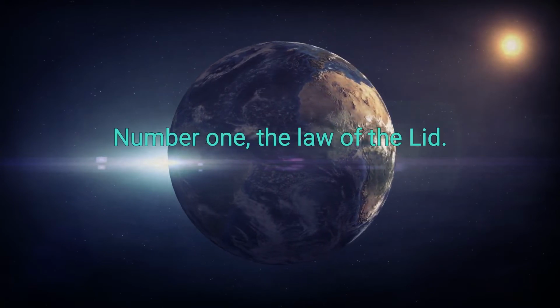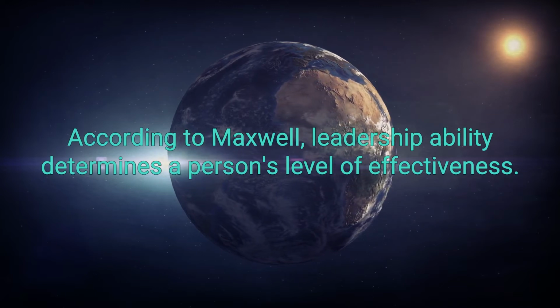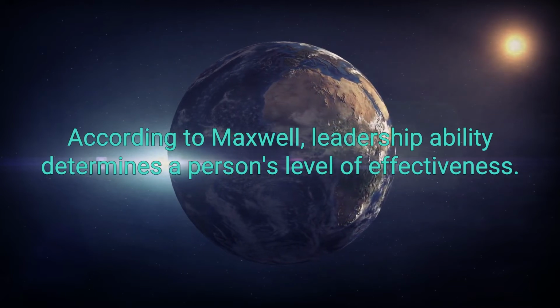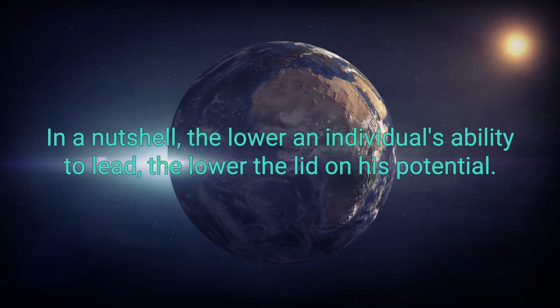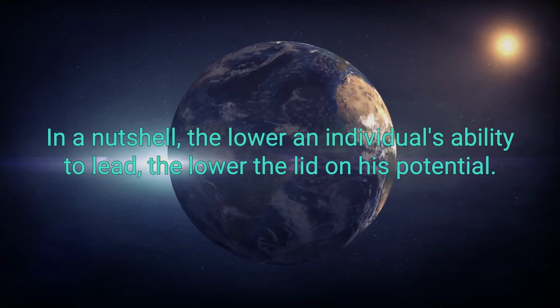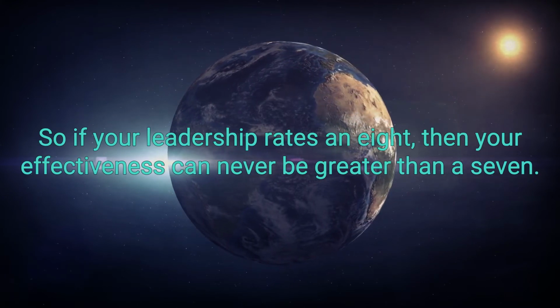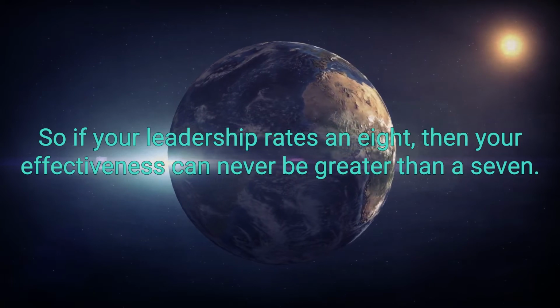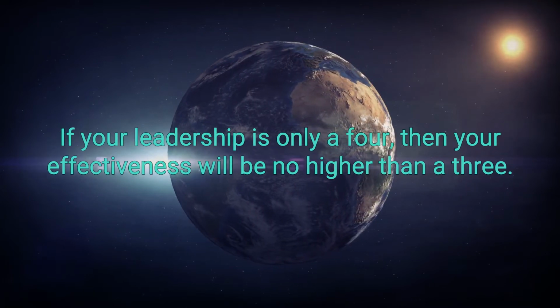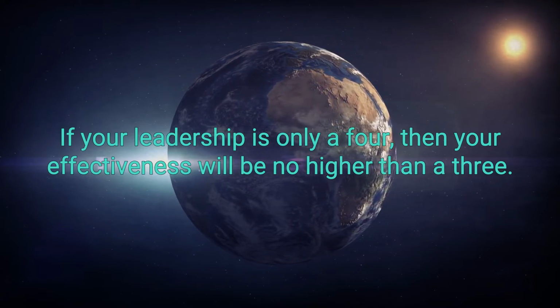Number 1, the law of the lid. According to Maxwell, leadership ability determines a person's level of effectiveness. What does he mean? In a nutshell, the lower an individual's ability to lead, the lower the lid on his potential. So, if your leadership rates an 8, then your effectiveness can never be greater than a 7. If your leadership is only a 4, then your effectiveness will be no higher than a 3.